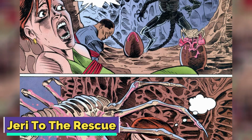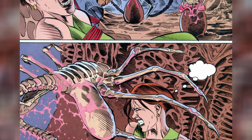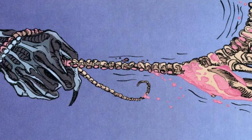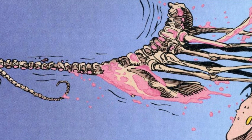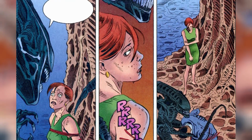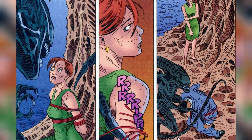Jeri to the rescue. Sensing the Strunks close by, a facehugger left its shell and plunged towards Joy, but it could not latch itself on her face. Why? Well, Jeri grabbed the creature by its tail and splattered it on a nearby wall. Philip was unconscious, and Joy was scared and furious. However, Jeri took them both and brought them to safety.